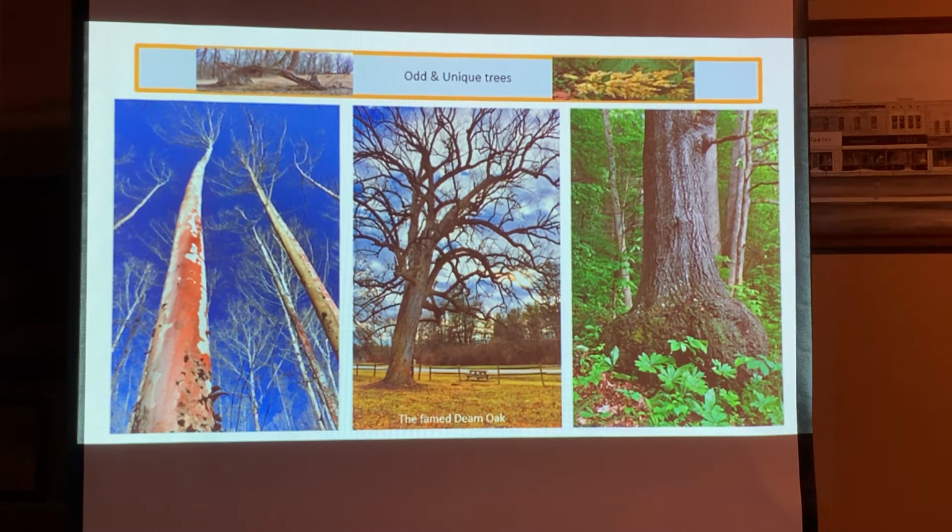It's named from Bluffton, Indiana, where I grew up. I always drove by this Deem oak, and Mother would say, now there's the Deem oak. Now there's a fence around it. I've always heard about the Deem oak. Yep, the Deem oak is still there. And so it was a fantastic tree to be able to see.